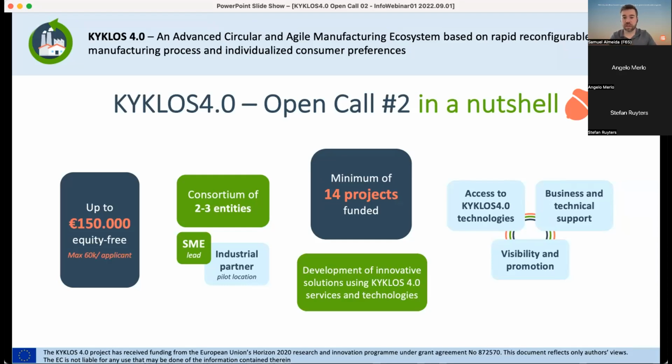So good luck. What we're looking for is innovative solutions using Kiklos 4.0 services and technologies, not only, but integrating them as part of the larger solution and manufacturing vision that you have in mind. What you'll be able to receive through the project: access to the services and technologies, business and commercialization support. If your strategy makes sense, then we'll try to get you linked with maybe a couple of investors if there's a clear road to that end, and of course visibility and promotion for the project that you're developing, for the solutions, and so forth.